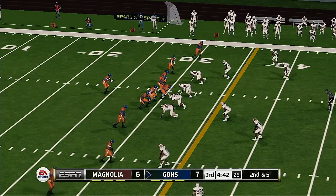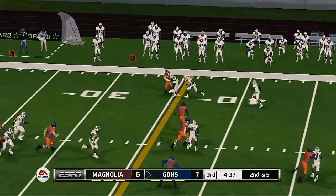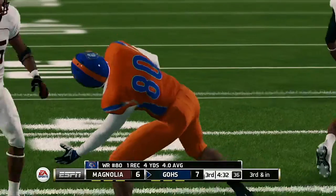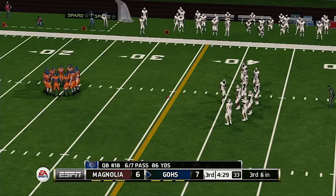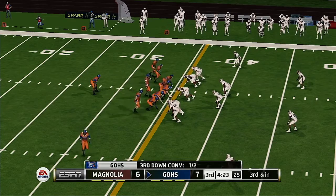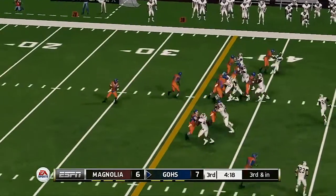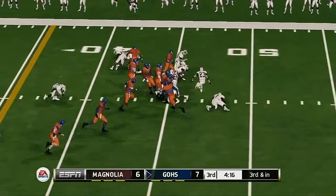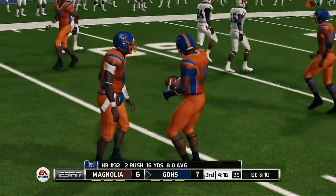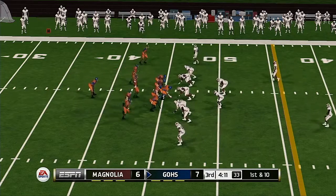They spread the field in the gun with five wide receivers. Got his man. Can't tack on any yardage. That's good for a gain of 5 yards. That'll bring up third and inches. And down he goes around the 45-yard line. First down, 10 to go. Ball on the 45.